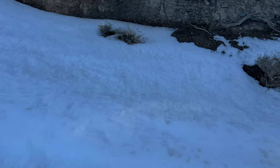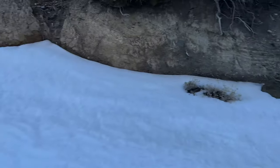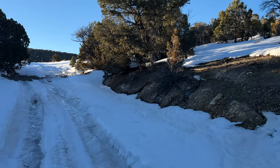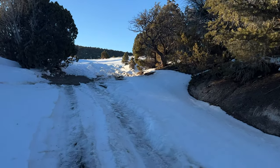Well, boys, we screwed up. Got sunk a little bit. I think there's a big enough tree to winch off here. I'll wait till Jen gets up here. She's walking behind. I don't think we're going to go much further. Time to go back, probably, as it's getting pretty deep now.